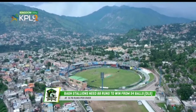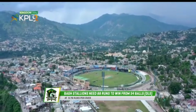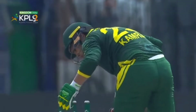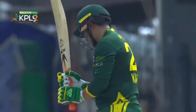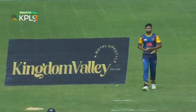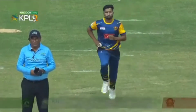BAGH Stallions need 88 to win this match, and that's the DLS calculation at 9.78. Khurram had a tough game last one where he couldn't really find the right rhythm, and same goes for Kamran Akmal. He's been really searching for the ball. He hasn't really hit the middle of the bat. And let's see if Khurram can make a comeback.